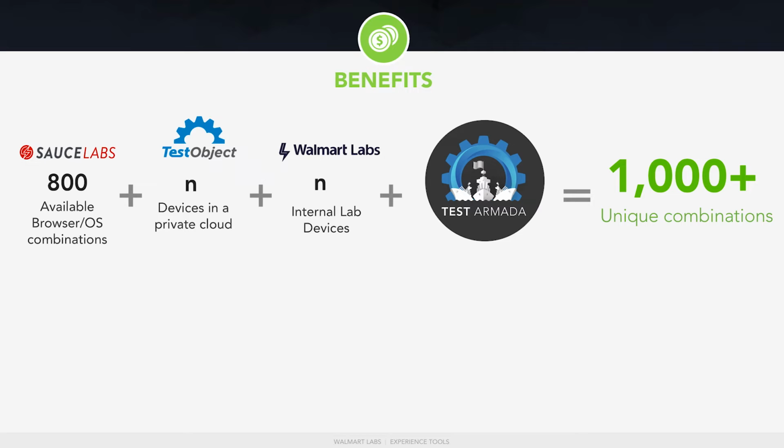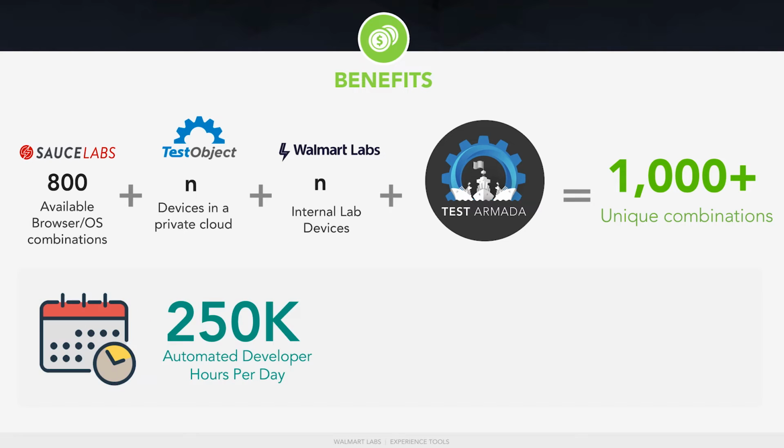And if you just think 8 hours per day for a developer, that means like 30,000 developers are working for us doing all these tests using the Sauce Labs cloud. So that's just a way of looking at the scale, how it really helps us and how much power we have with the automation cloud.